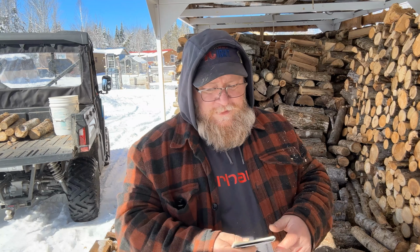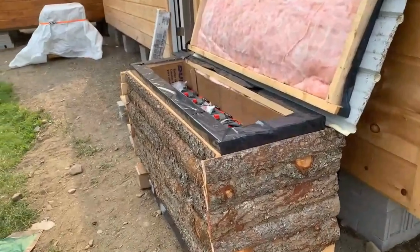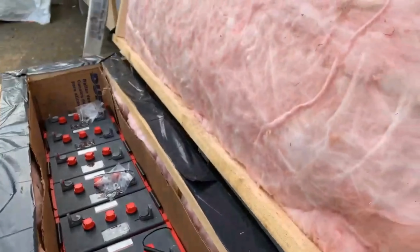All right, so what did we end up spending on our batteries? Well, we actually bought them twice. And what I mean by that is we originally purchased 8 batteries. I built a small chest for them outside of the back door of the cabin. But later I added 4 more batteries to increase our capacity.